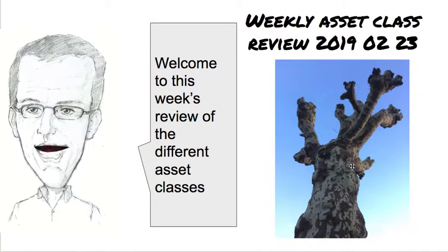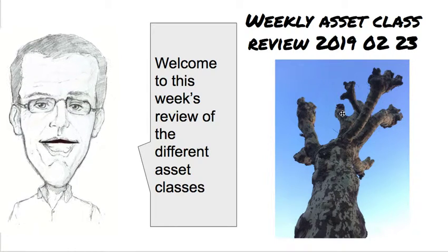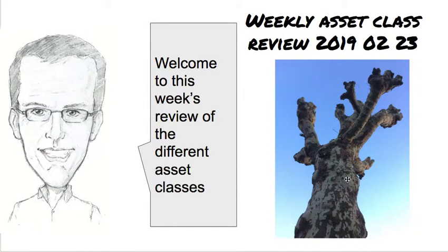I just put a picture of a London plane tree that had been pollarded just near my house. I just thought it looked really dramatic.